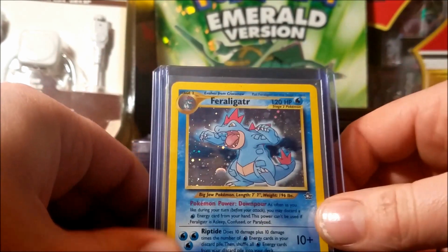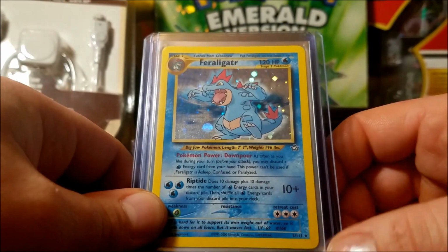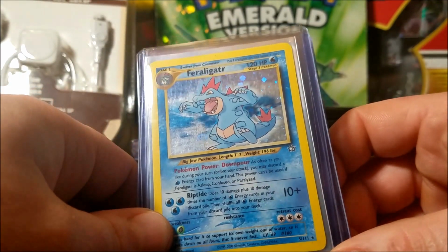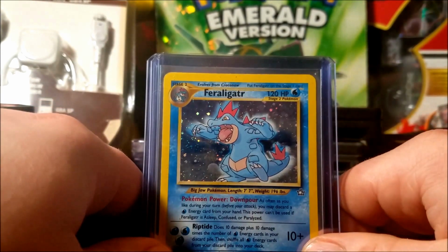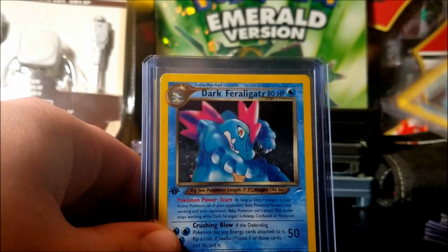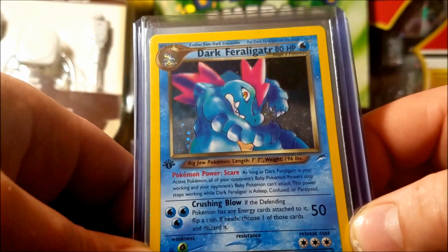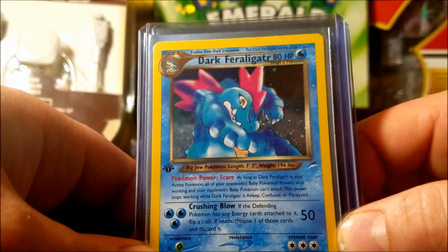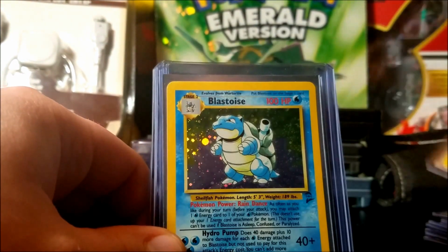And I know, what do we know? Feraligatr. Excuse me. Definitely one of my favorite cards. I just love Feraligatr. He's awesome, in my opinion. And then we have a Dark Feraligatr, first edition. The artwork's alright on that, nothing too great. He's still Feraligatr and he's first edition, so that's worth a pretty penny.